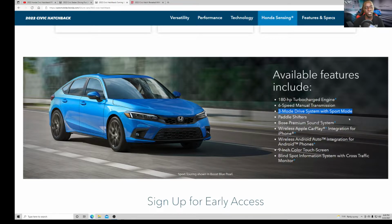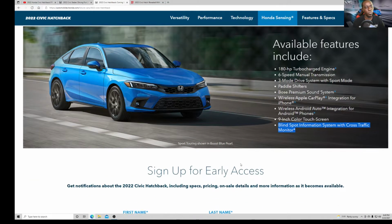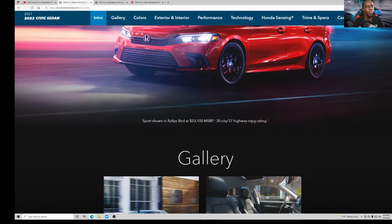Blind spot information system with cross traffic monitor. So this is what I was talking about. This is only going to be available for your highest trim, so that's only going to be available for the Sport Touring, because the sedan has the same thing. Like, let's go to build.